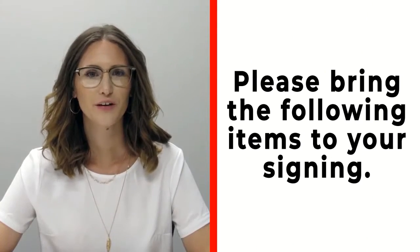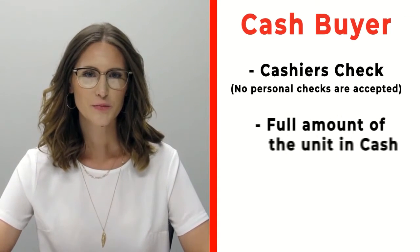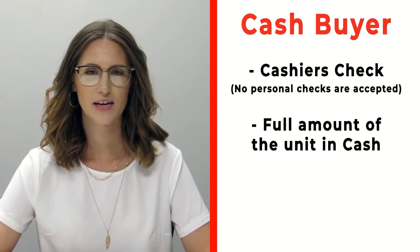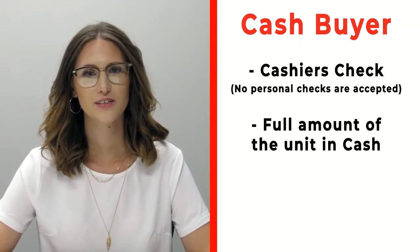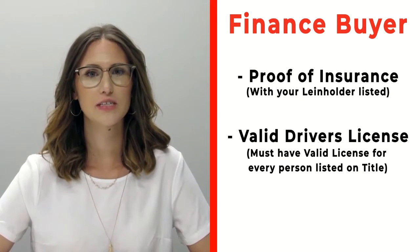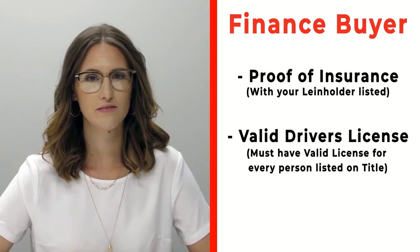Please make sure before you're signing that you bring the following items with you. If you are a cash buyer, please make sure that you bring a cashier's check, no personal checks, at time of signing, or you may bring actual cash. If you're a finance customer, please make sure that you bring proof of insurance listing your specific lien holder. If you need that information, please call us ahead of time.